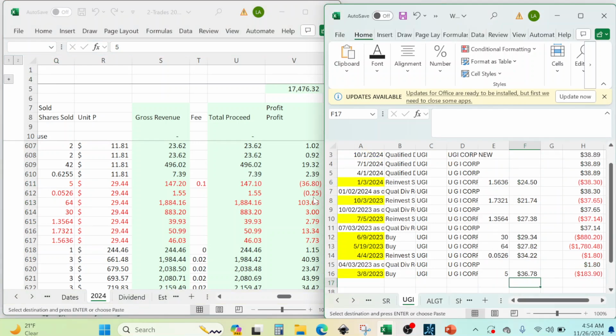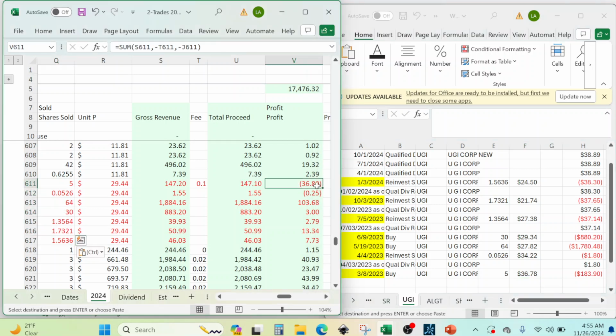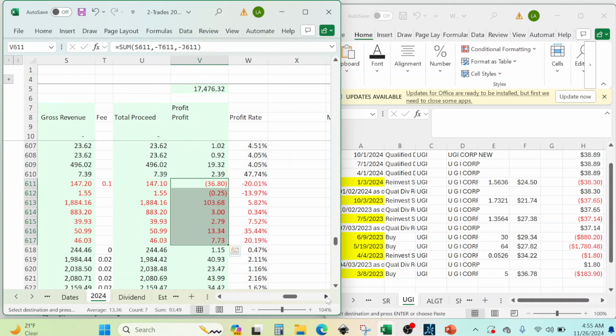Then the second one, we have a loss there as well, $34 a share. And everything else became positive because everything else got purchased at a lower price than we sold it for. This one is $39.34. We sold it for $39.44. So now if we take all of this, it's giving us a profit of $93.49. So that's what the profit was, and I just decided to sell it.